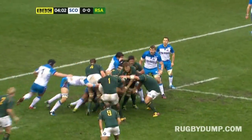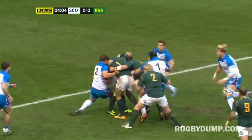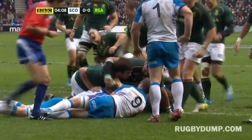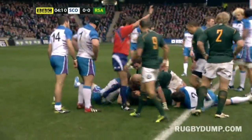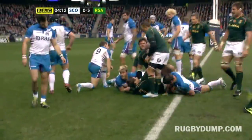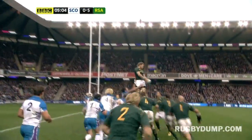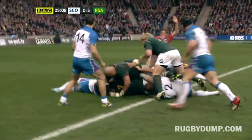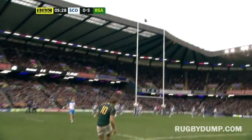So Scotland don't oppose that, just going for the defensive shove, but it's spun away at the side, and South Africa an easy stroll to the line. It seems down, it goes, try is given. It is given now, and it was very simple in the end for South Africa. Adriaan Strauss getting the plaudits, but the man coming out with it is Willem Alberts.